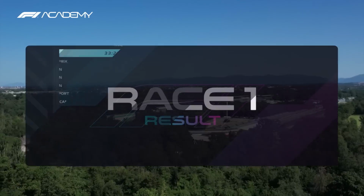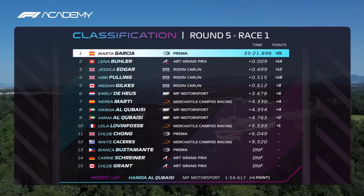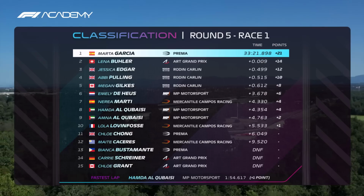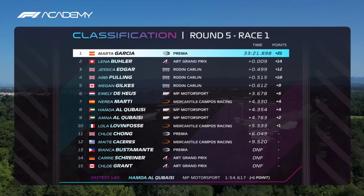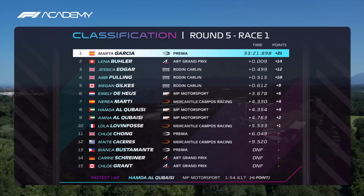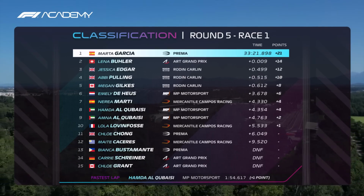One of the closest finishes we've seen at F1 Academy then, and it was Nerea Marti who won just in front of Lena Buller, with Jess Edgar stealing the final spot on the podium from her two teammates, Abby Pulling and Megan Jilks behind. Aiyla, the host, rounded out the top 6. Marti, Hamda Al Qubaisi and Amna Al Qubaisi, the top 9 alone. Lovefoss stealing a point in 10th, followed by Chong and Maita Cáceres. We lost Carrie Schreiner, Bianca Bustamante and Chloe Grant after that huge shunt at the start of the race.